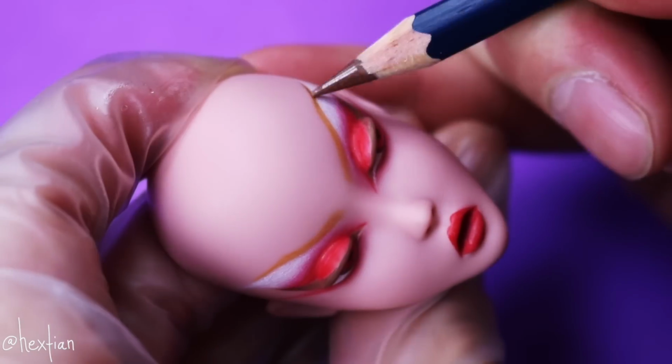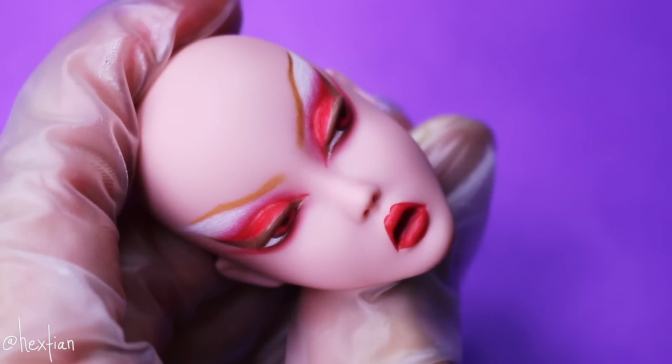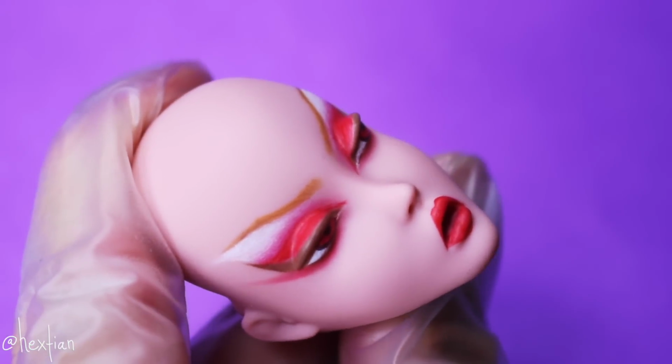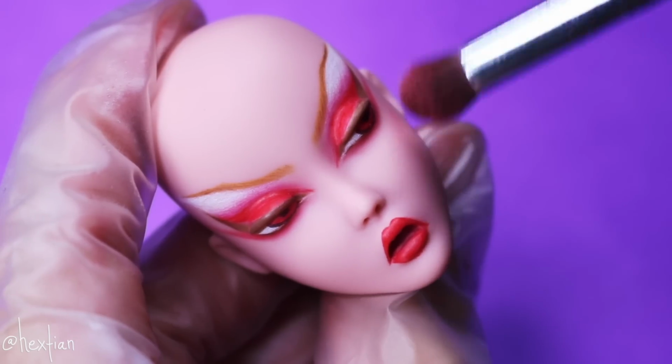As you can see, this brow, I've been using it for my own drag makeup as well, this type of brow. I really like it when it's up and it looks like an eagle wing, like a bird wing. So it's really nice. I'm so into it.